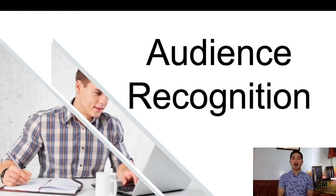Another one here is audience recognition. If you're writing something, you have to take note of who would be the readers of what you are writing. And there are three types of readers. You have here the high-tech peers, low-tech peers, and the lay readers. If you say high-tech peers, these are your professors, your bosses who are experts in their field. Your low-tech peers are not so advanced when it comes to knowledge about this particular field. They might be newbies or fresh grads or whatever. And then you have lay readers. Your lay readers are the persons who don't belong to your field, or they could be your customers.